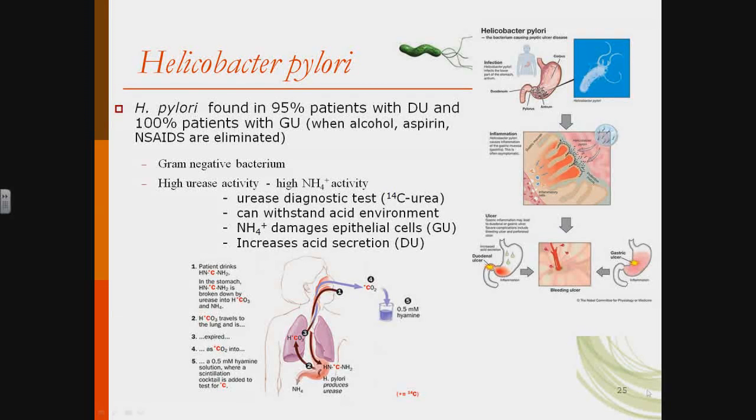To continue on with our discussion on peptic ulcers, it's interesting to note that in 95% of patients with duodenal ulcers and in 100% of patients with gastric ulcers, we have found a bacterial infection from Helicobacter pylori, or H. pylori. Now that's after we rule out any alcohol abuse or aspirin usage, like the NSAIDs that we talked about that inhibit the prostaglandin E2 from being made, which is necessary for the protective mucosal barrier.